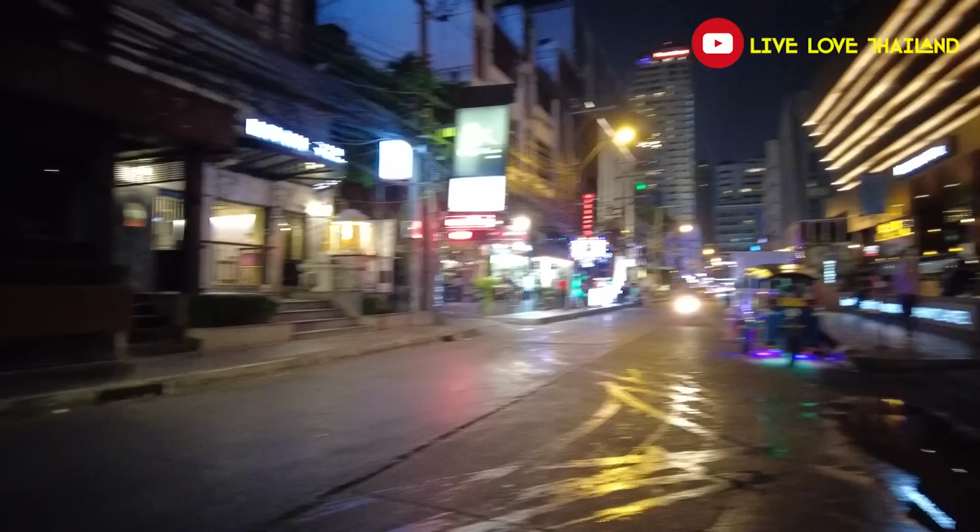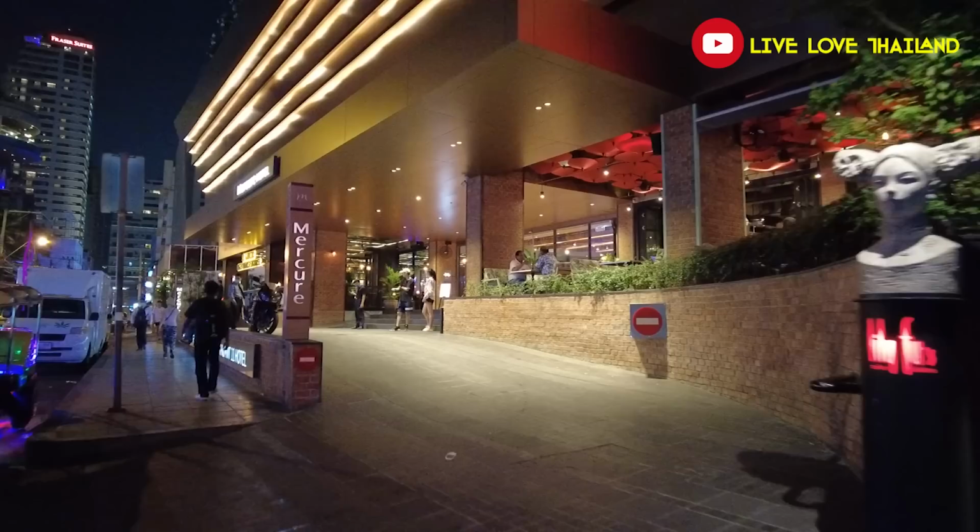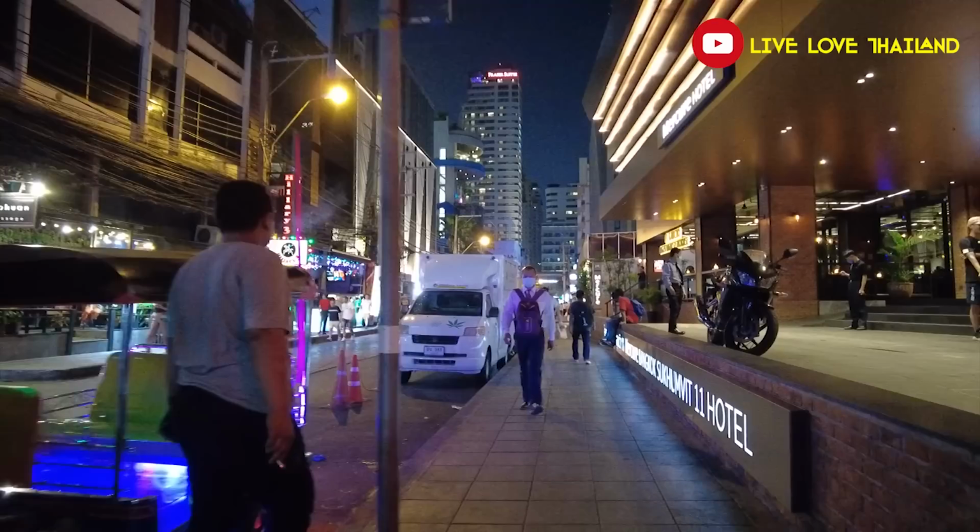Now here you have another hotel, Merkur Hotel. It's a good choice to stay at this Soi. Tuk-tuk drivers are everywhere, a good place to hunt newbies. And as you see, a nice place in front of the hotel to sit, eat and drink.